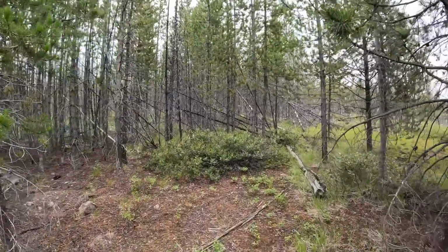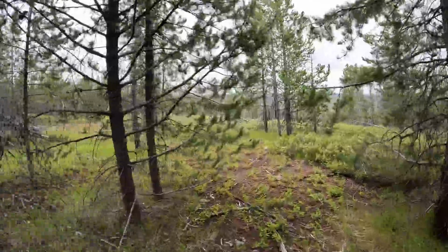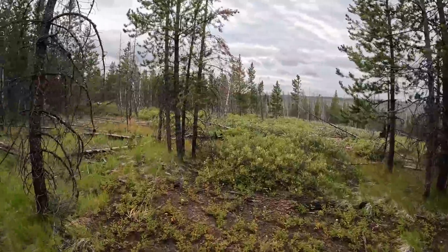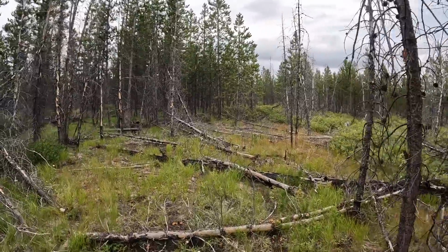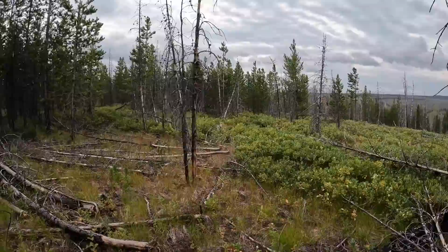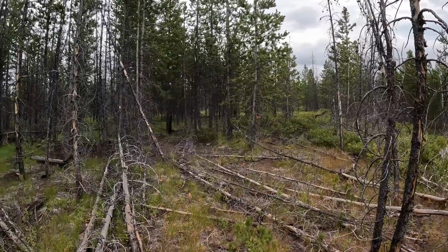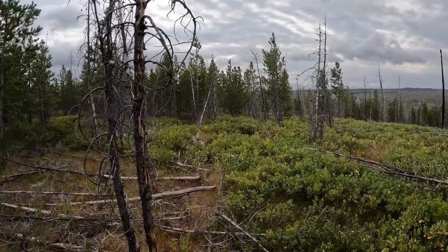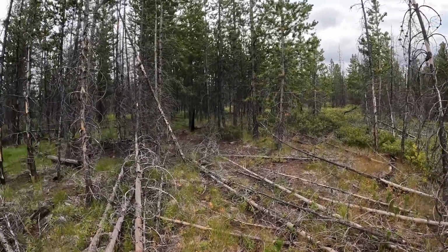I haven't found any old cut logs or anything for a mile, so it's hard to say if this is actually where the trail went or what, but this is the kind of hiking you would do if you were trying to go to Mount Holmes. And the other thing to keep in mind is I don't think there's really any water sources anywhere for the next 15 miles, or maybe at least 10 miles. I'd have to look at the map. But I think I'll turn around here.